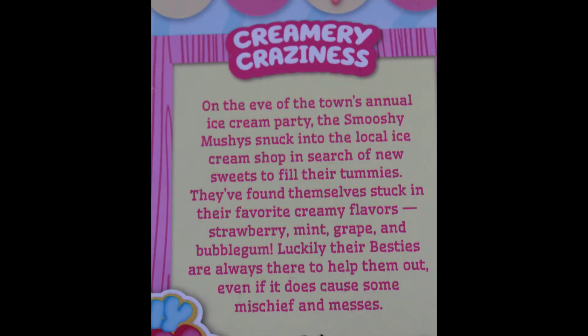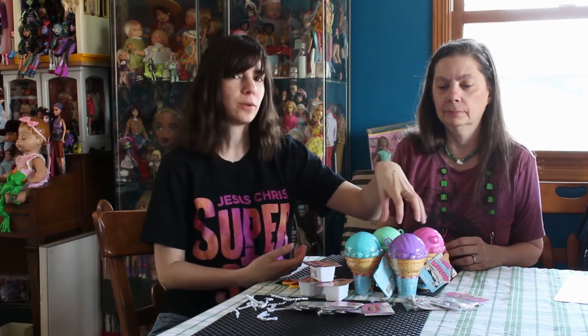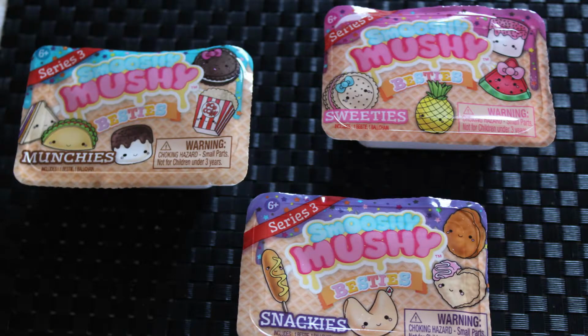So welcome to the Smooshy Mushy Creamery. As you can see, Series 3 is themed around ice cream. Yum, yum. Nice, cool, tasty treats. We have some of the Series 3 Smooshy Mushies. We have their besties. And we have some little swag bags. Cute. Choose the ice cream that you're feeling. Which one do you feel?